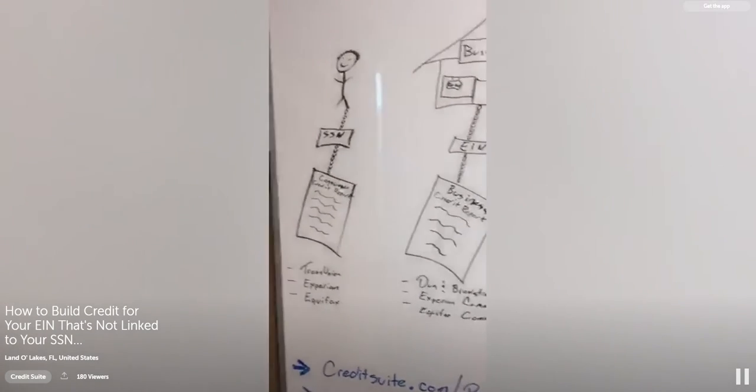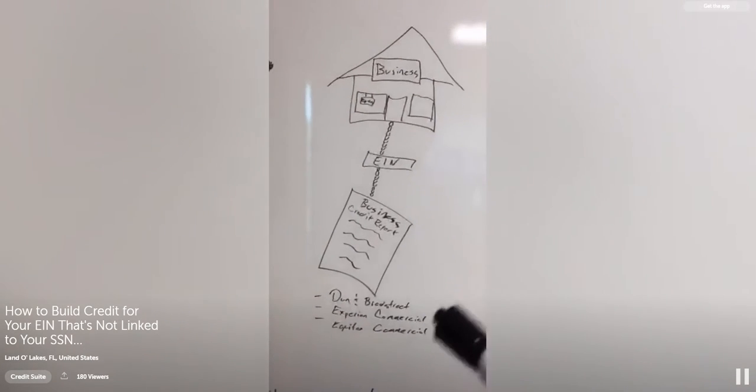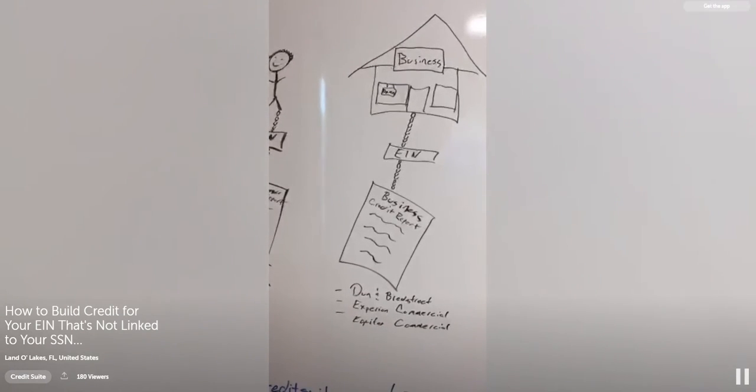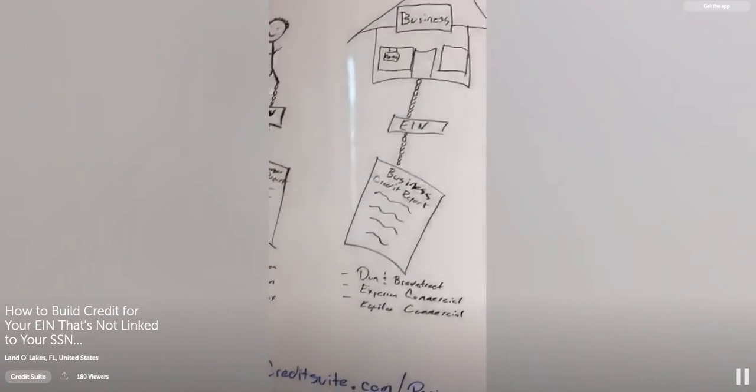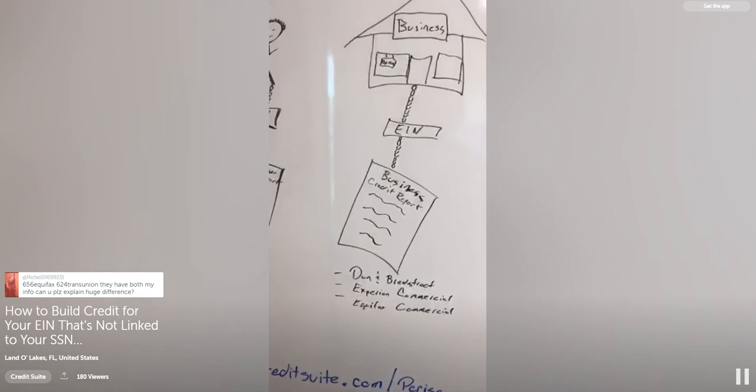In the United States, you have a consumer credit report linked to your social. Your business has its own credit report linked to your business EIN. And this is important because whenever you apply for a loan, whenever you apply for anything, your business credit report will be looked at. Your business credit report and score will be looked at regardless of whether you give them permission or not. As a matter of fact, anybody can see your business credit report. They do not need your permission to see it. Anybody can look at it, but we'll talk about that a little bit later.